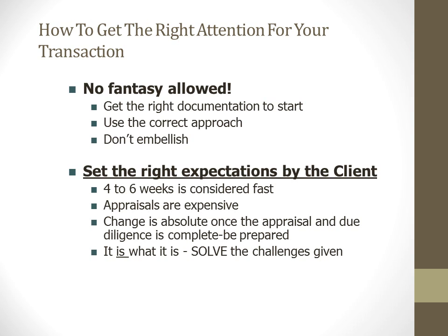So use the correct approach and don't embellish in terms of how great the borrower is, how great the property is, how great it shows from the street, that sort of thing. You're far better off saying, I have a multifamily property at 123 Main Street, here's a photo of it, and here's the initial documentation. Let the underwriter decide what the true attributes of the file are.